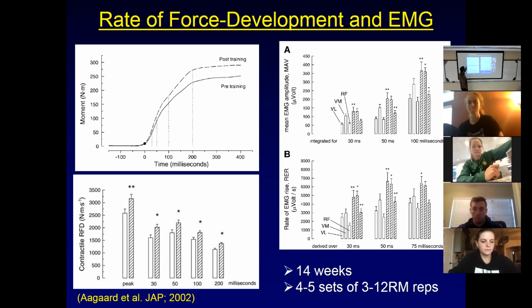Okay? Now, there's data on this, okay? This is kind of traditional training, 4 to 5 sets of 3 to 12 reps, okay? This is not training specifically to try to go very, very fast, okay? This is just sort of normal. Yes, move the weight during these sets as fast as you can, but this is not lower, kind of moderate to low weight, like plyometric, really trying to go fast. This is just showing that even doing some of this more heavier traditional resistance training increases rates of force.